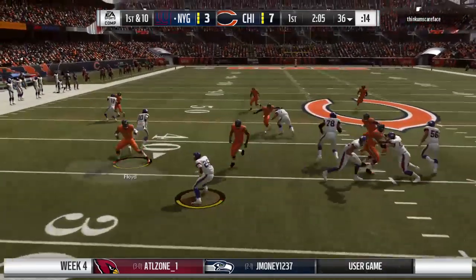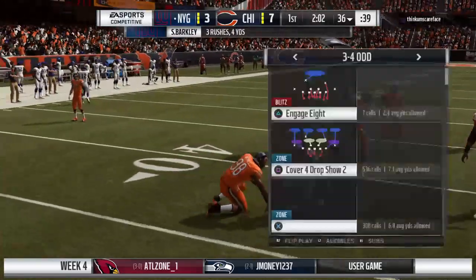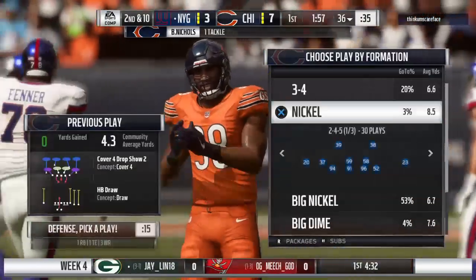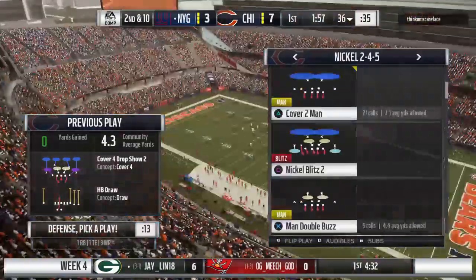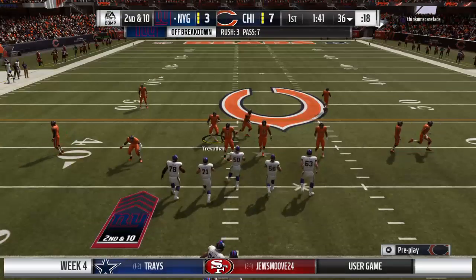A first down carry for Barkley. And he is met at the line of scrimmage, and he goes down right there. Tackle made there by Bilal Nichols. And as a defensive end, getting off the ball quickly, swarming to the football, making a tackle. That's what we saw right there. Yeah, and that's what their job is.